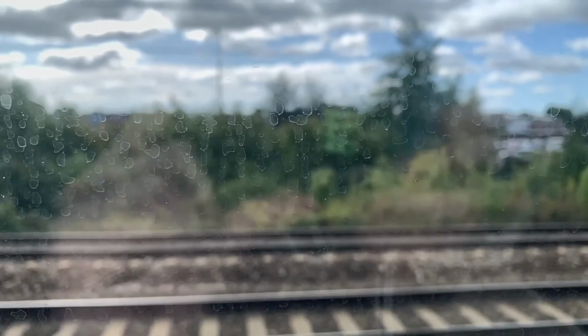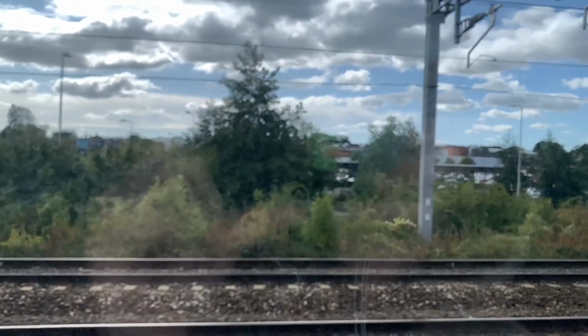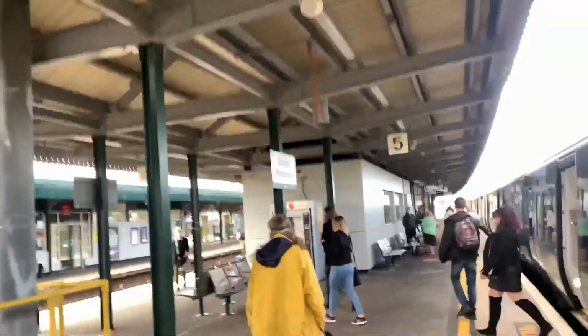And now we're approaching Didcot Parkway. This is just a bit of a time lapse before I got there. Nice little slow-mo here, just to show you guys what it's like in slow-mo on a train. Not like you want to know, but it's always nice to see. And we're now getting off at Didcot Parkway, and we are at the station.